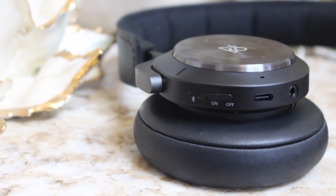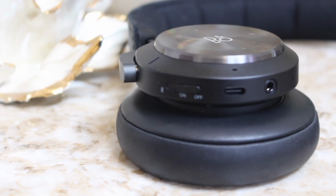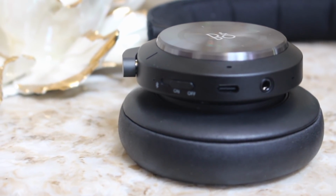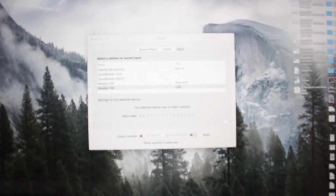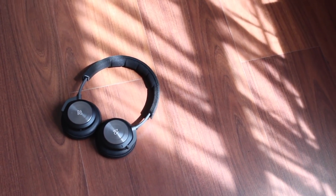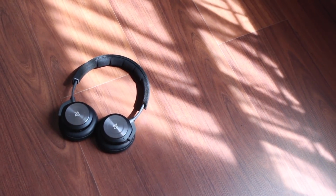The ports are what I'm excited the most about. I can play music from Bluetooth, a regular provided 1/8" cord, and also from USB-C. Yes, you can use the USB-C port to charge and play music at the same time. Unlike the other headphones which require you to have the headphones off while charging, these enable me to use the headphones with a clear USB stream while charging.